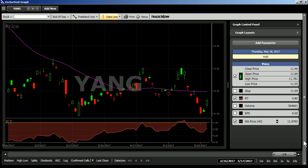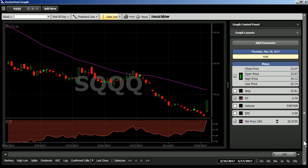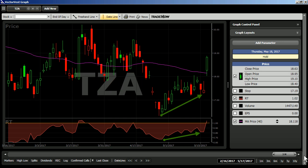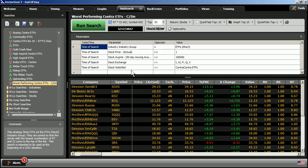RUSS. An even better example here with SRTY and TZA. So this search does a little bit better job of finding stocks that have started into trends already. Of course, this search will become more and more effective as that trend becomes established.